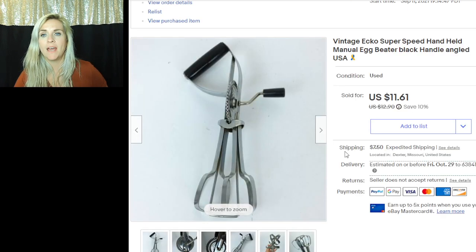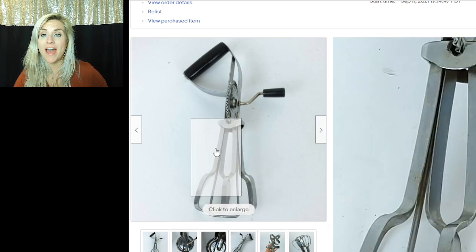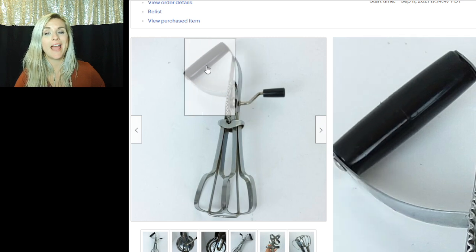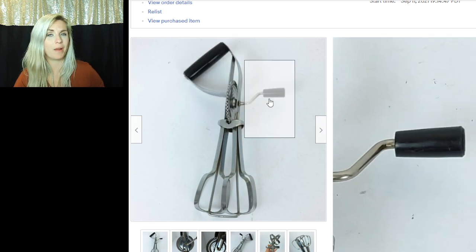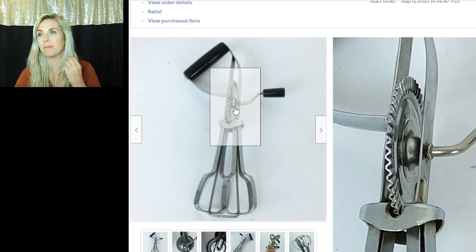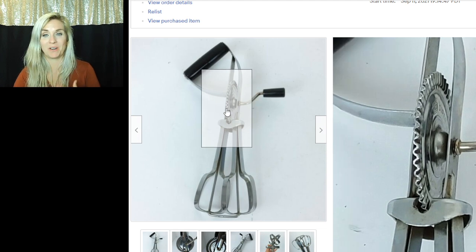This next item that sold, I bought this thinking I might keep it for my kitchen, but I have an electric mixer that was my grandma's, and truth be told, I'm going to reach for that every single time. There's something about that vintage piece that, like, there's a smell, and I mean a good smell, and it just reminds me of my grandma.